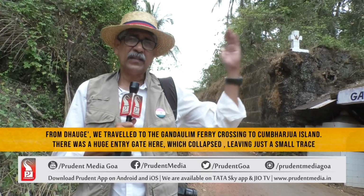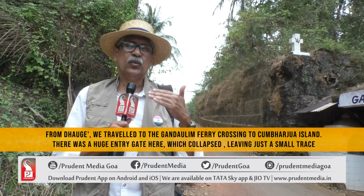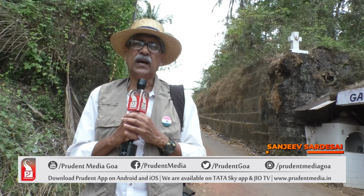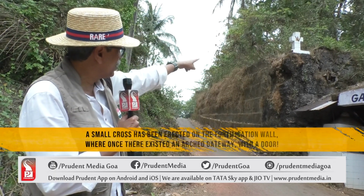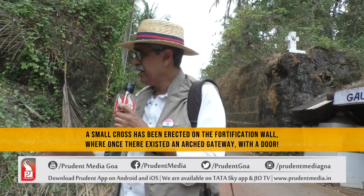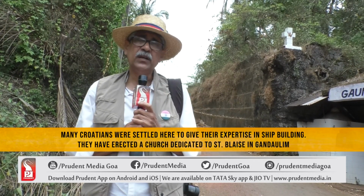So from Old Goa, we went to a place called Dhauji. From Dhauji, along this Kumbharjoa Canal, we came here to a place called Gandavli. Now, this particular place is opposite the Kumbharjoa Island. The wall passed through from here, and you can see the remnants of that here. And this was the gate that used to be there until it collapsed and nobody has put it back again. So this was one of the entrances inside the area that belonged to the Portuguese.